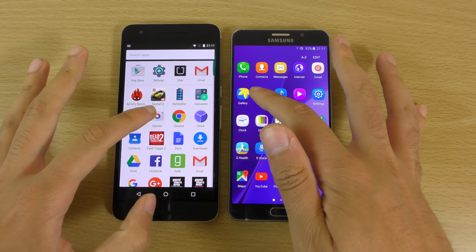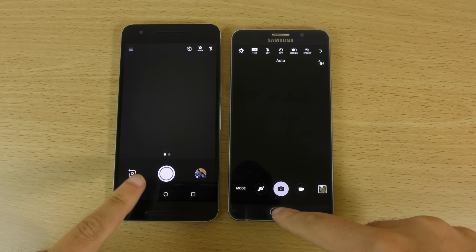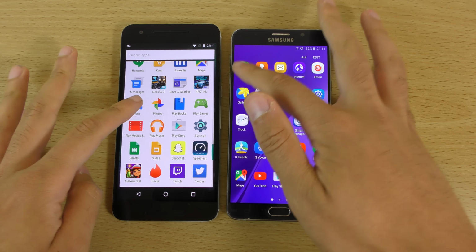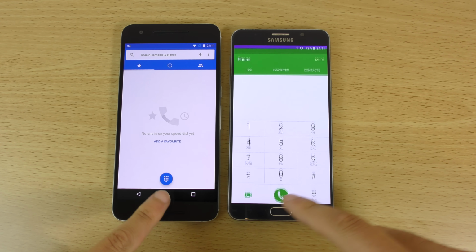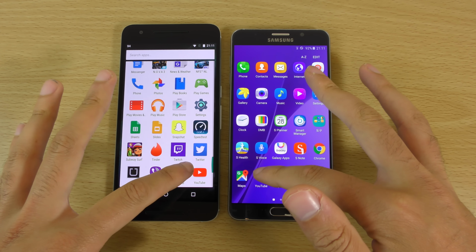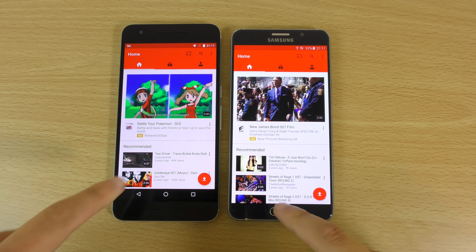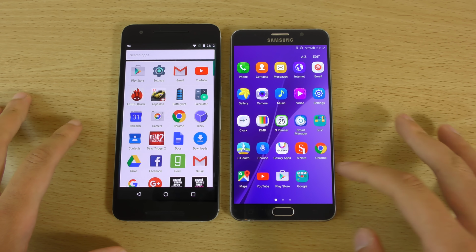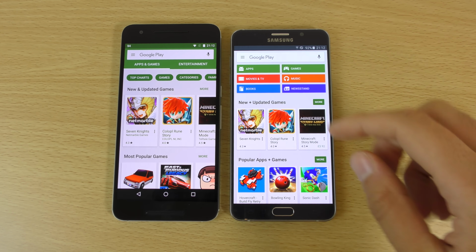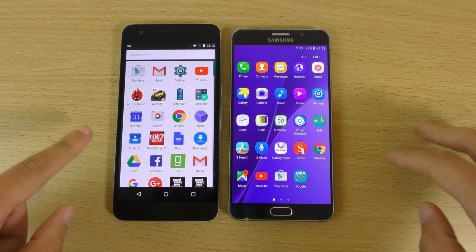We do have the camera. So I think the Note again here, took a while for the cursor to come up then. Dialer, that was about the same. Maybe the 6P actually, but I'd have to literally record that to see the difference. Oh, 6P for the YouTube, very nice. So that is definitely the 6P there. And even the new Play Store actually loads slower than the older one on the Note. Not sure when we're going to get the new Play Store on the old one.